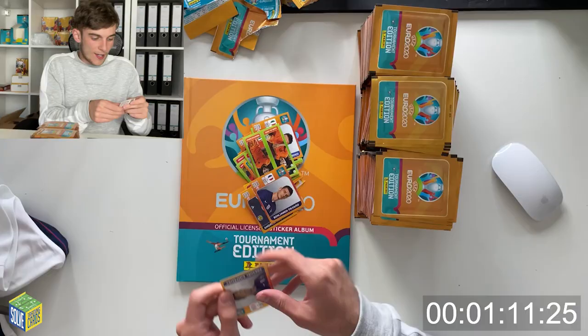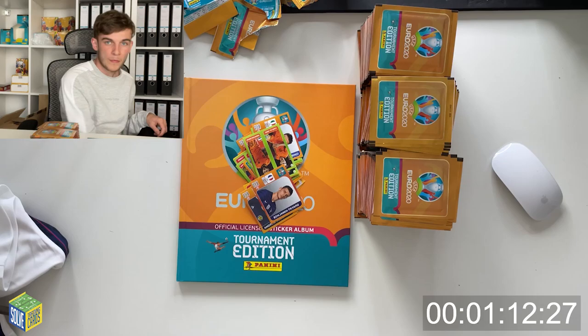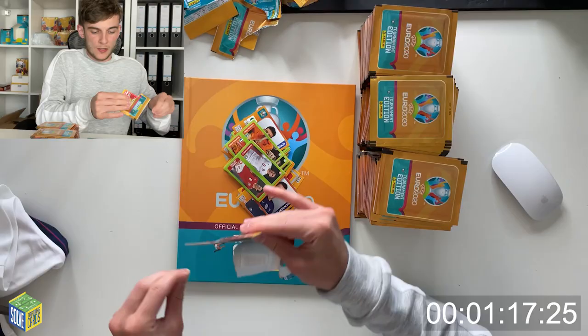I've just ripped a sticker. That's got to go in the bin. Can't believe that. Oops. Oh well, it's fine. I'm sure we'll find another one of that within this pack opening. A minute and 20 seconds has already gone.